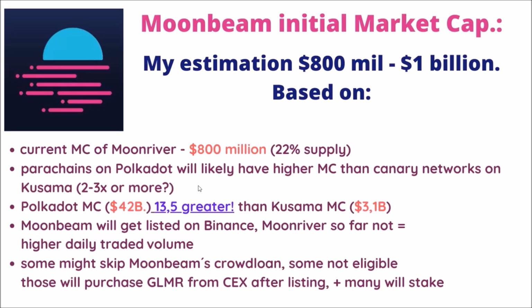Next, I believe that some parachains on Polkadot will have 2 to 3 times higher market cap than their canary networks on Kusama. However, that 2 to 3 times higher market cap probably will not be the case for Moonbeam, but it could still be initially at least slightly higher than Moonriver's market cap.